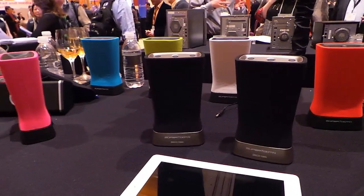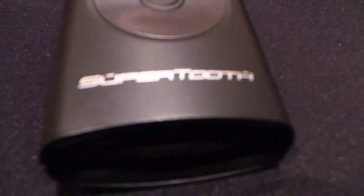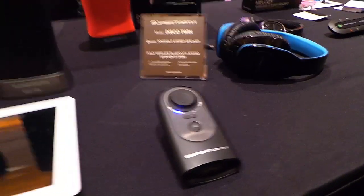Welcome to Showstoppers. So we find this at supertooth.net? Yes, everything we found at www.supertooth.net. I beg your pardon. All right, well, thank you.